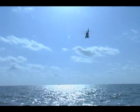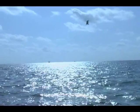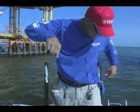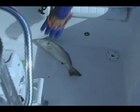Into the sun. All right, and look at this baby. That's what I'm talking about. That's what I'm looking for. Something I can eat. Whoa, broke my line in the boat. Good place to break if it's gonna break.